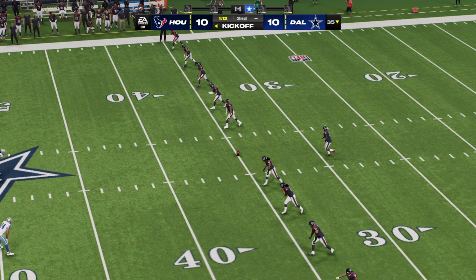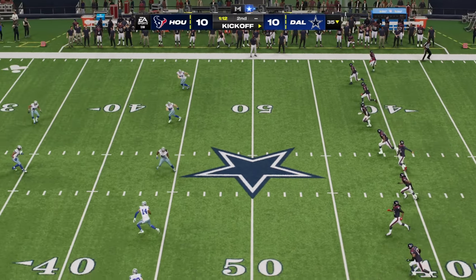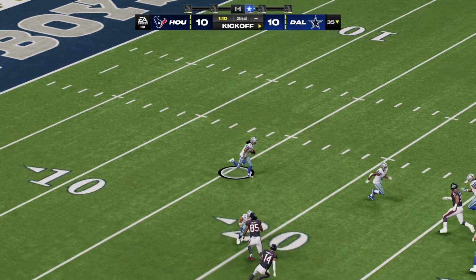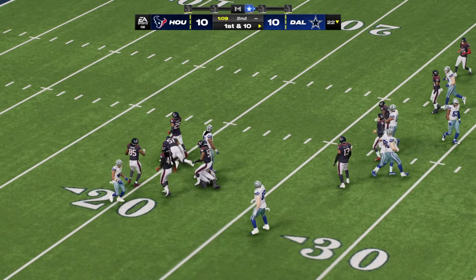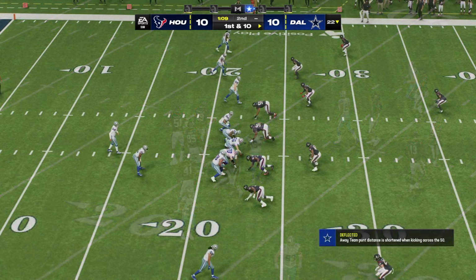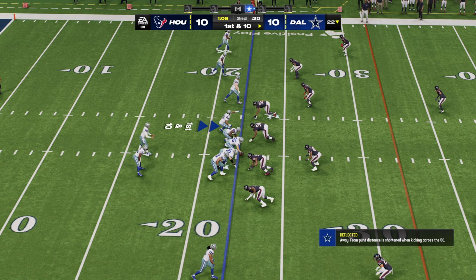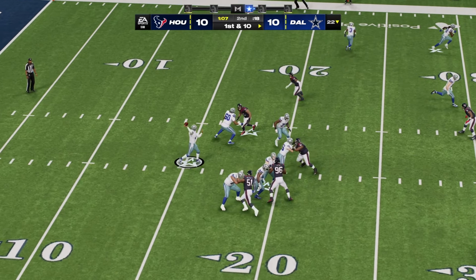All level now at 10 apiece as the kick's away. And he'll get it up past the 20 to about the 22. The Dallas offense here set to begin the drive. There was still more than a minute to go in the half. Time to try to mount a drive. And I would think that they would have to.